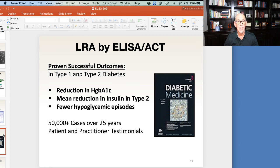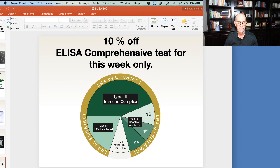The reduction in the hemoglobin A1C, which is a 3-month blood sugar average. I would recommend that you get that done at least once a year. Twice a year would be more ideal. There was a mean reduction in insulin in type 2 patients, and then fewer hypoglycemic episodes were encountered, where the blood sugar would drop low and they would feel rather miserable.